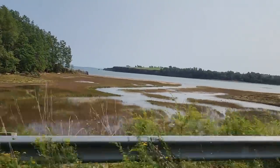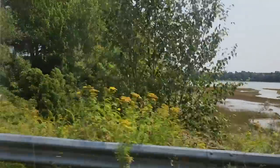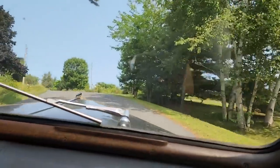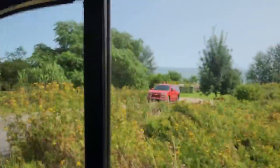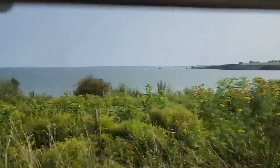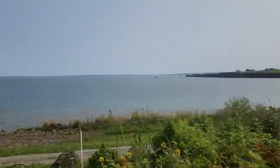We have another little opening here. There's also another wharf up in here. It's kind of closed in behind a couple houses where they have their own wharf, which is pretty cool. There's some beautiful homes up through here. Some beautiful homes. Get much closer to the water than that.